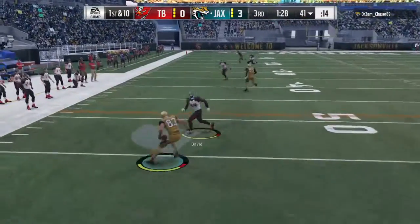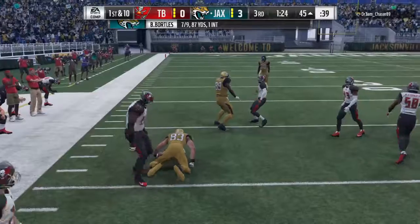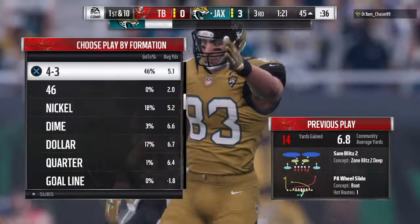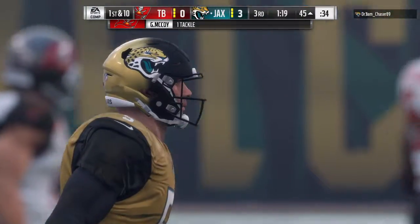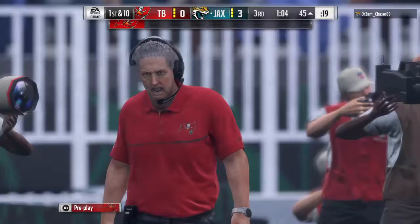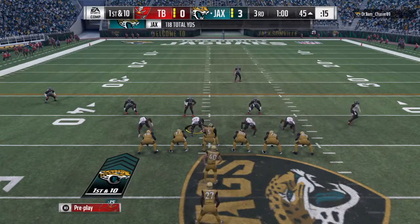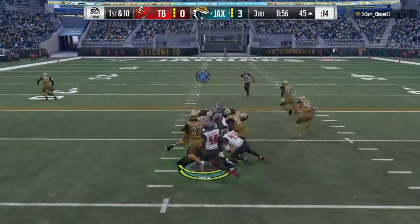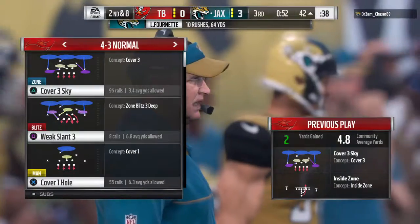Running style, very similar. Firing quickly here, and that's complete. And he'll be taken down across the 50 at the 45 in enemy territory. A 14-yard first down pickup for the Jaguars. Fournette, a first down carry. And he'll be brought down at about the 42. 2 yards on the carry there.